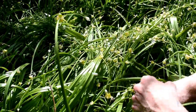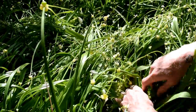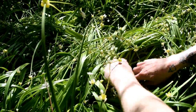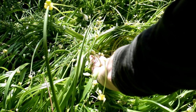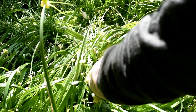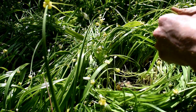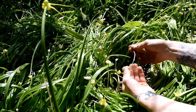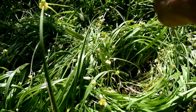What I'm going to do is just collect a few in this area here. Just going to follow the stem of them down where they go into the ground here. It's really light soil here. You can see, got the little bulb here and the plant connected.